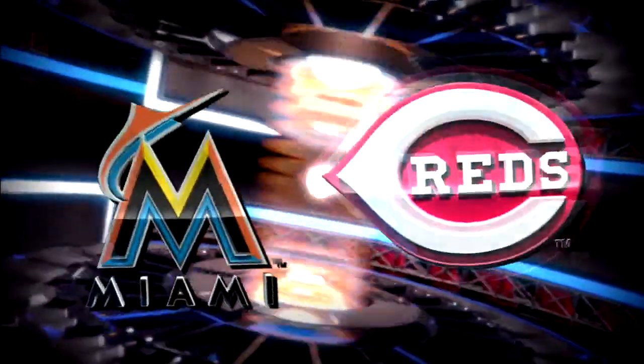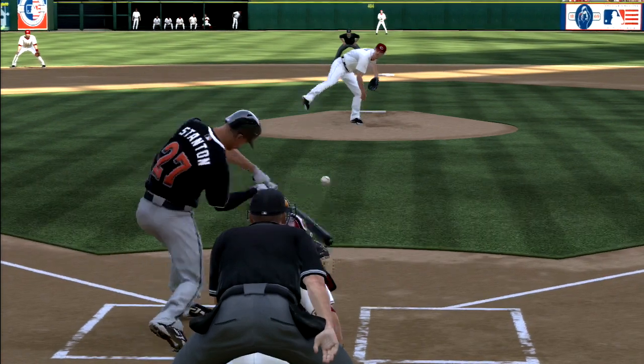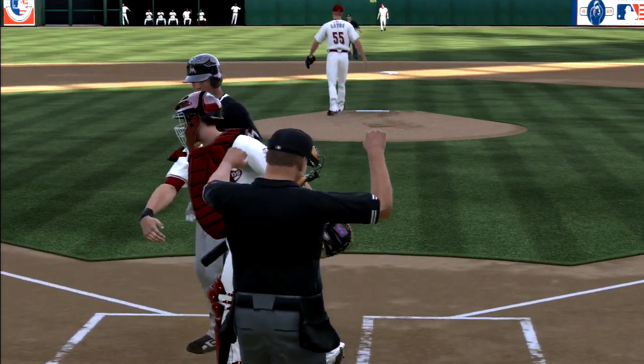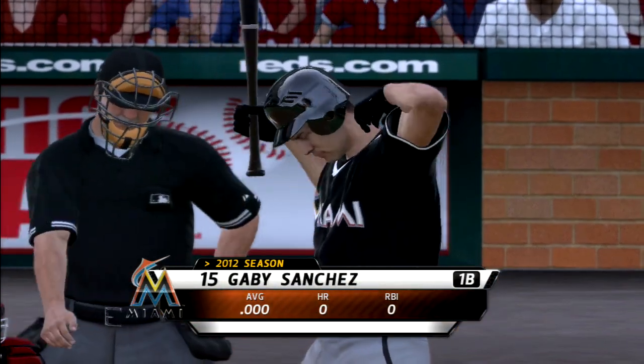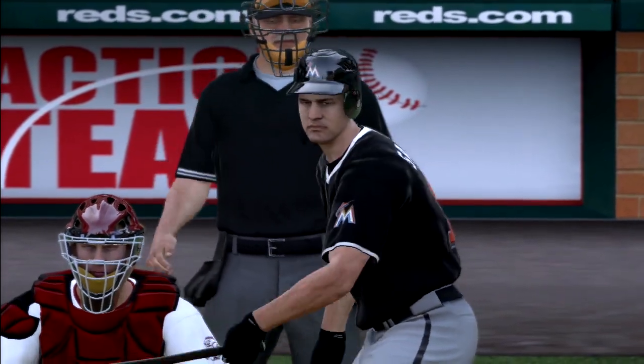Wow, quite a turn of events here. He goes from in the driver's seat, 3-0, to falling victim to the strikeout. And in hindsight, you go back to that 3-0 pitch, and I got to believe he wishes he was swinging. Gabby Sanchez will get his first opportunity now.